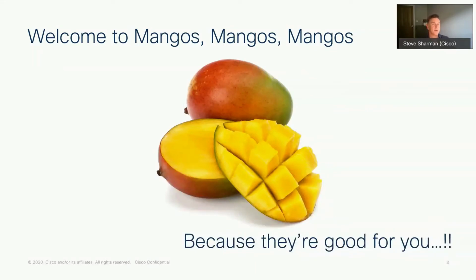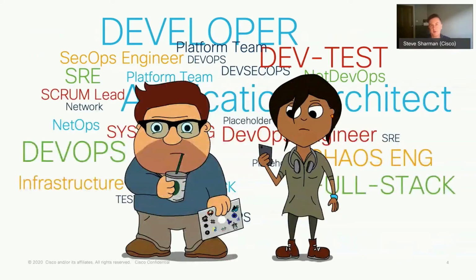And over at Mangoes, we'll learn how the developers there and the network team have now changed the way they work and work much more closely together. So firstly, there's two key characters that I need to introduce you to. There's Dave. Dave's one of the developers, and there's Amy. Amy's the network admin. And historically, there's always been a bit of friction between Dave and Amy.